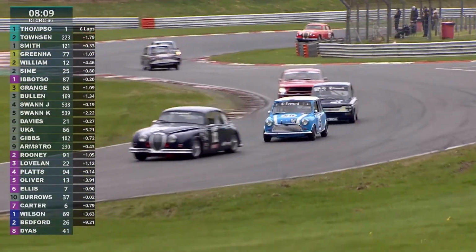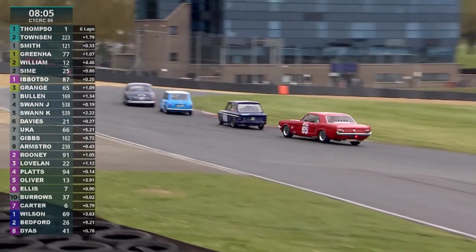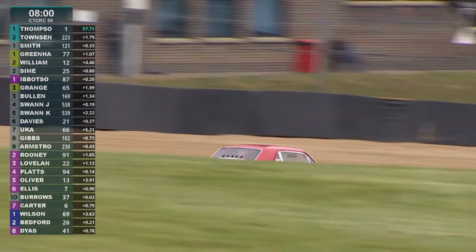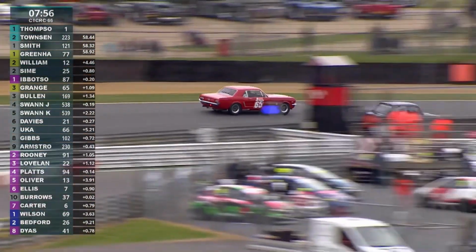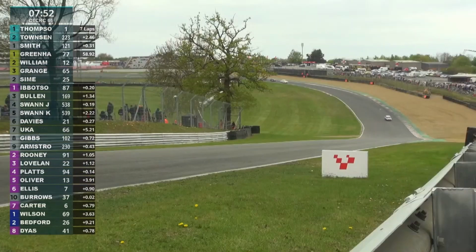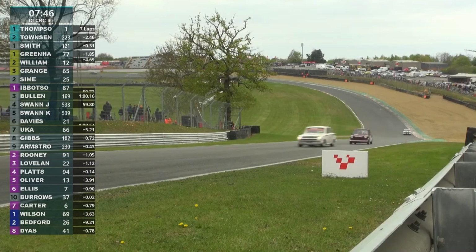Here comes Piers Grange. There's the Ford Mustang. He's already scored 2 wins this weekend in his Escorts. He was in contention for a podium yesterday when the Mustang developed a problem and he had to pit. Started from towards the back in today's race, and that big Ford Mustang now charging up alongside James Ibbotson in the leading Hillman Imp. Hopefully Lee Williams has been able to get going again and the race will be able to continue.